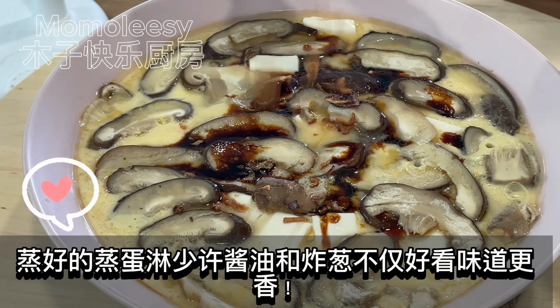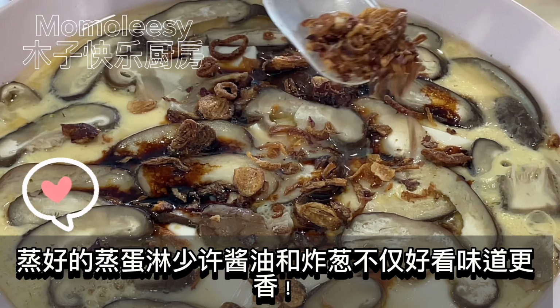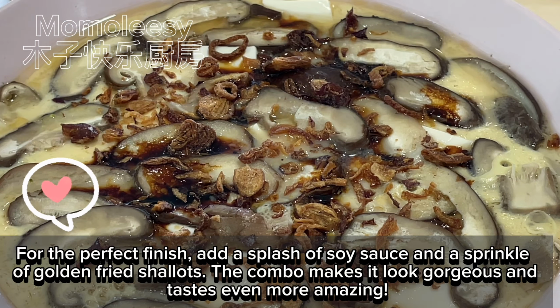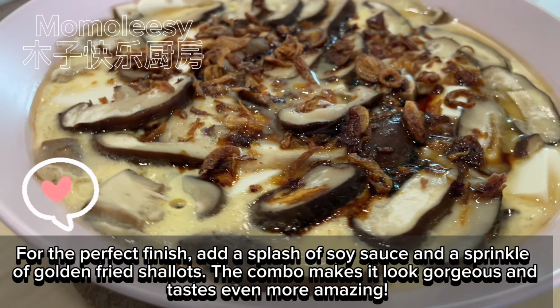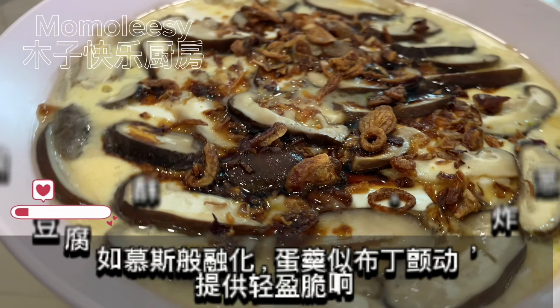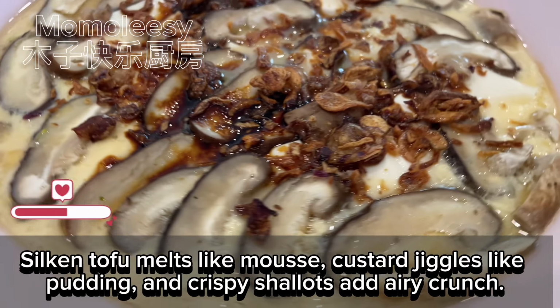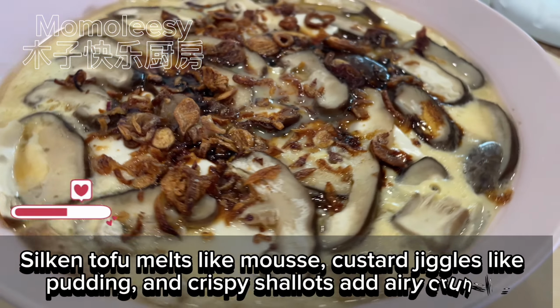For the perfect finish, add a splash of soy sauce and a sprinkle of golden fried shallots. The combo makes it look gorgeous and tastes even more amazing. Silken tofu melts like mousse, custard jiggles like pudding, and crispy shallots add airy crunch.